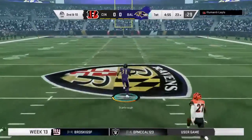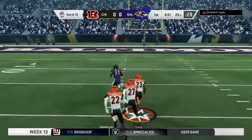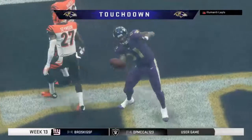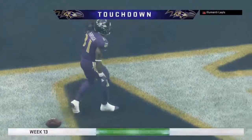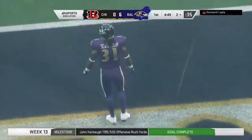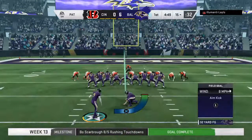They threw an opening, and there he goes. The 30, past the 20, and all the way in for a Ravens touchdown. Bo Scarborough, 77 yards. And they are able to strike first here on their opening drive.